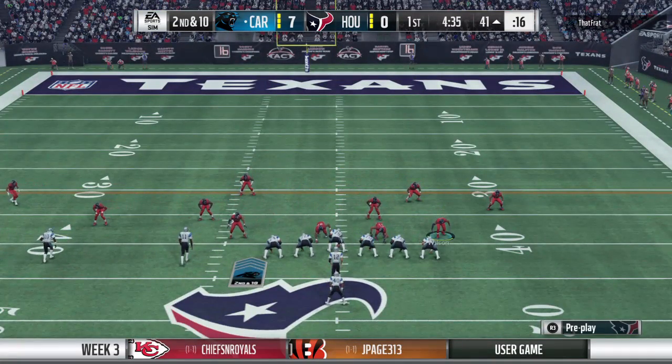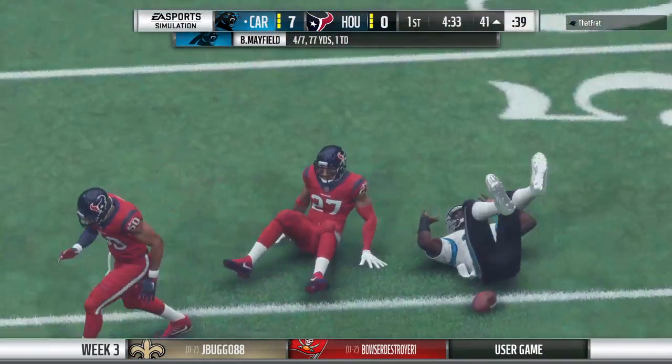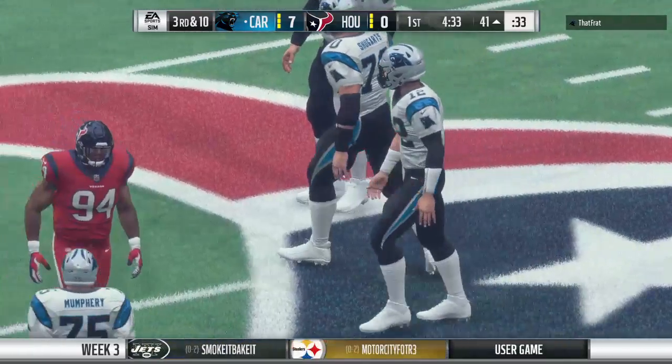I got you, boy. Here we go. They'll look to throw here. And the hit jarred it loose. It's incomplete. The turnover put them in great field position. They don't want to squander it with third down coming up.